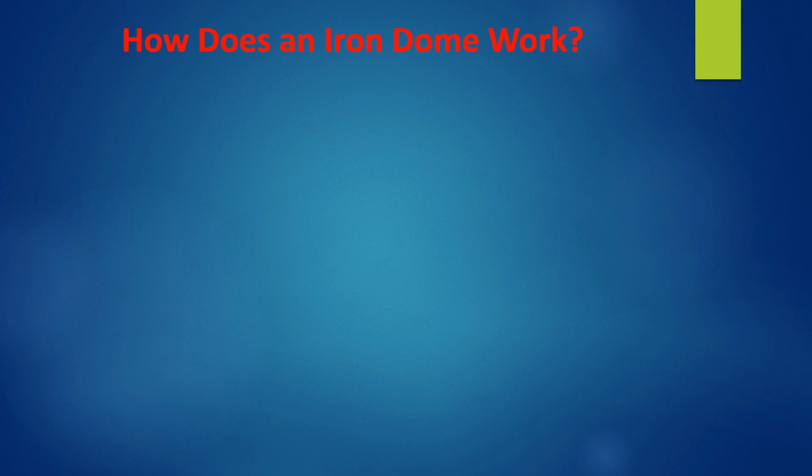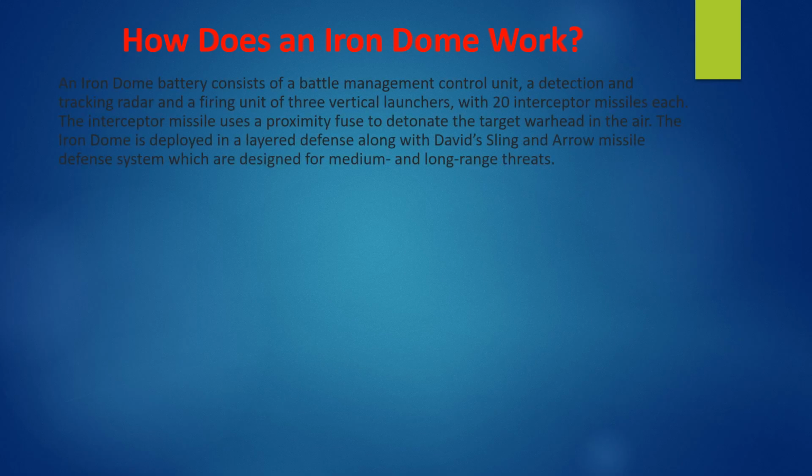How does an Iron Dome work? An Iron Dome battery consists of a battle management control unit, a detection and tracking radar, and a firing unit of three vertical launchers with 20 interceptor missiles each. The interceptor missile uses a proximity fuse to detonate the target warhead in the air. The Iron Dome is deployed in a layered defense along with the David's Sling and Arrow missile defense systems, which are designed for medium and long-range threats.